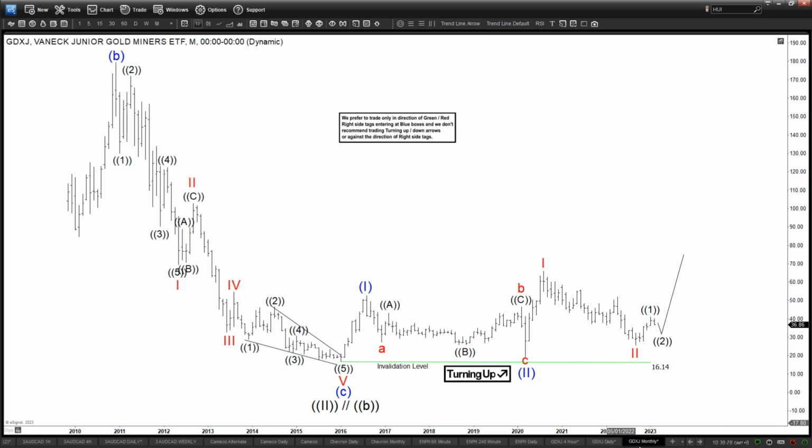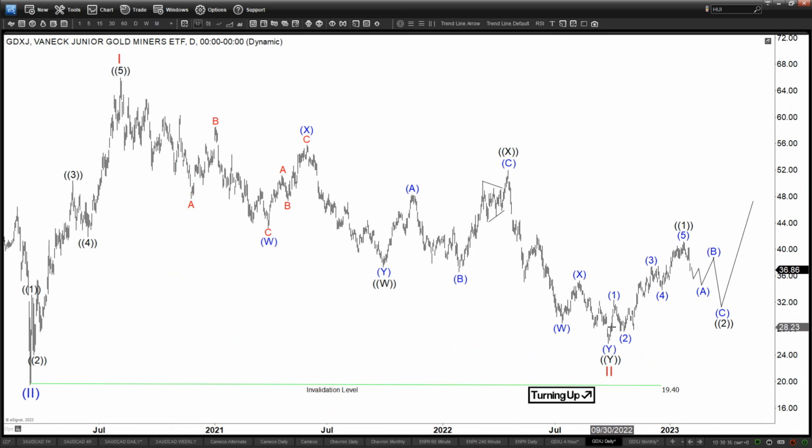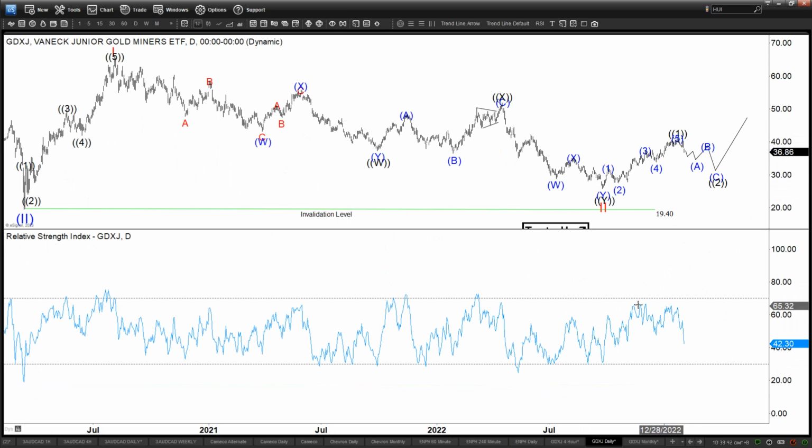2022. So if I downgrade now to the daily, the focus is going to be just this move up, analyzing the structure of this move. Now we can see the structure here is looking like 5 waves, right? Looking like 5 waves with a divergence here at the peak. That basically confirms this could be a wave 5.